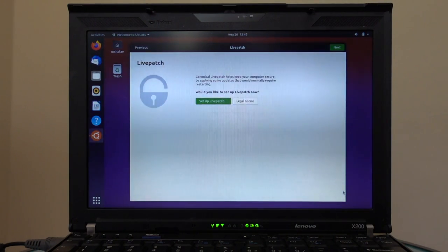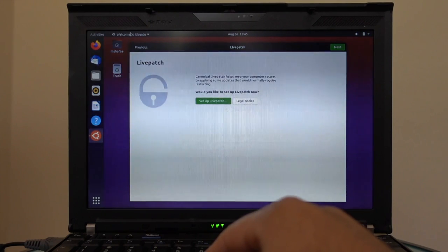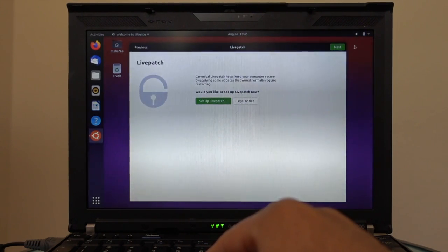With all the new Ubuntu 20.04 installations, there is a short wizard to manage some basic privacy settings. You can't quit out of it, so just take a moment to complete it. You don't need to turn on Live Patch, so skip that.